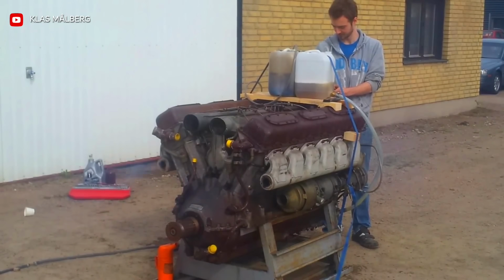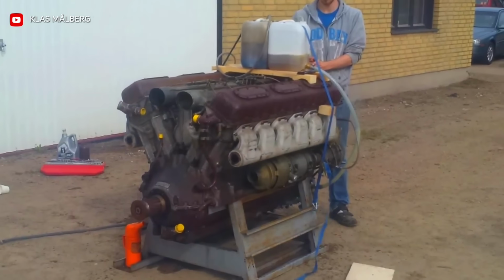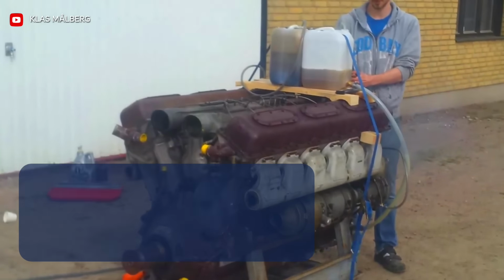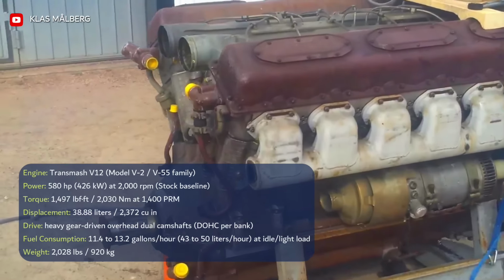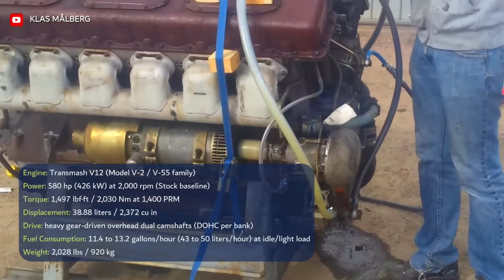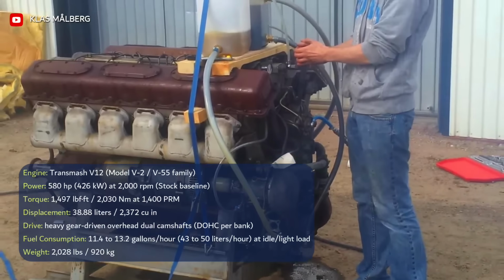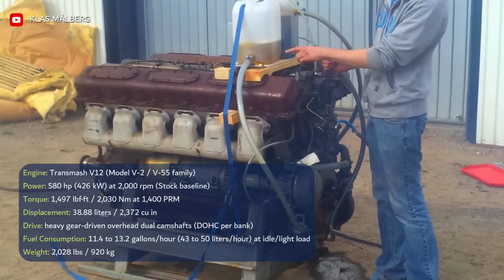The right cylinder bank had a slightly longer piston stroke than the left bank due to the master and slave connecting rod design. Because it was so reliable, it was adapted for marine boats and industrial generators. Today, it has found a wild second life in Europe as the ultimate powerhouse for extreme custom tractor pulling machines.